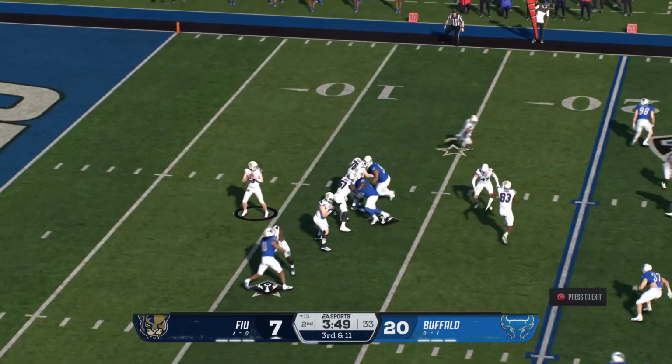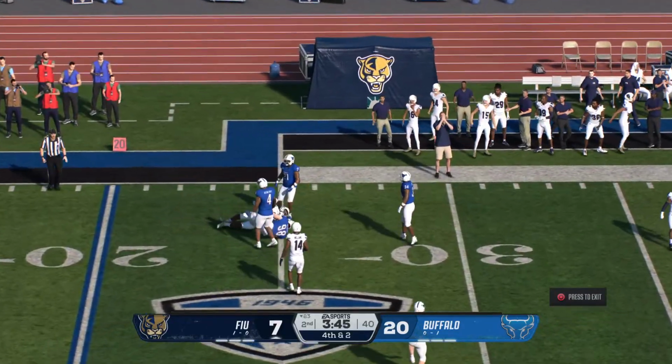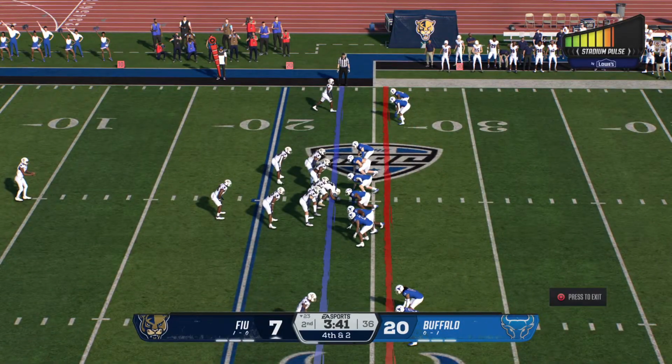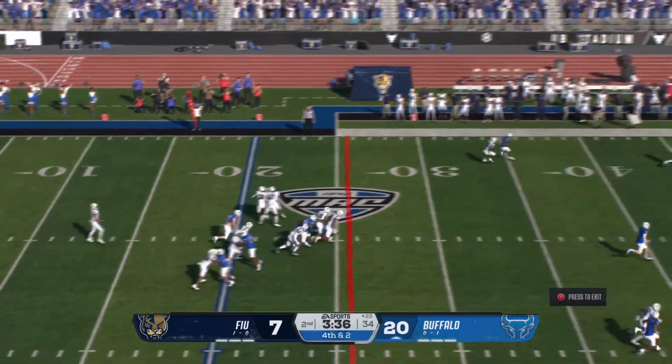Looking to throw, it's Proctor. Finds his tight end. He'll be stopped about 2 yards short of a first down. FIU will line up to punt. He's going to try to flip the field with this one.